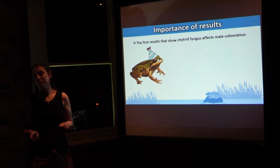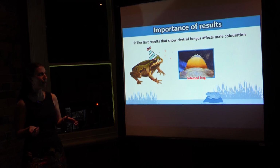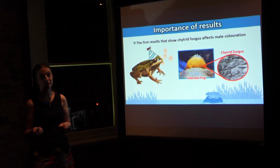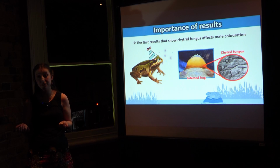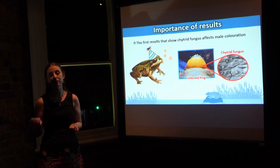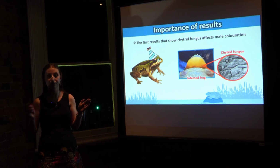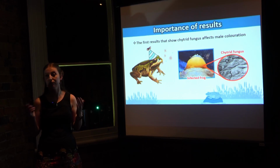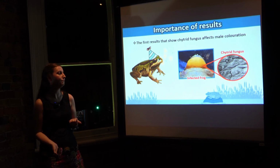So why is this actually important? These are the first results to show that chytrid fungus affects male coloration in any species. That's really exciting because we know a lot about how chytrid fungus kills frogs. We know it's really good at it, but we don't know a whole lot about what happens in between the infection state and when they're dying. We know even less about what happens in terms of reproduction when a frog's infected.